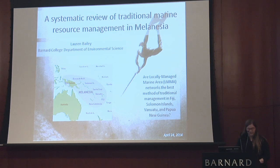So essentially what I did was I looked at 29 sites within the independent states of Melanesia, so Solomon Islands, Papua New Guinea, Vanuatu, and Fiji, that had successfully integrated traditional management into their management approaches. From there, I cross-analyzed these studies to derive a set of best practices. I then compared my findings to the most recently published set of guidelines for designing and managing a plan with traditional elements to evaluate the efficacy of these guidelines.